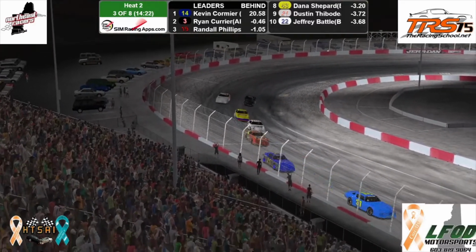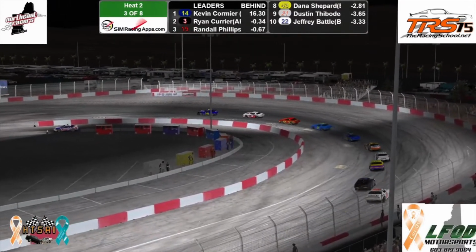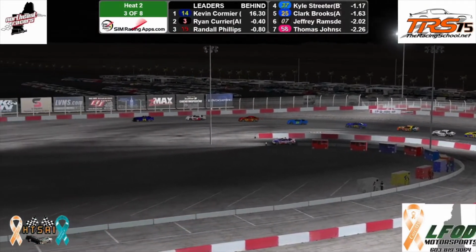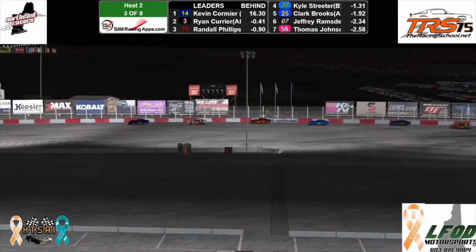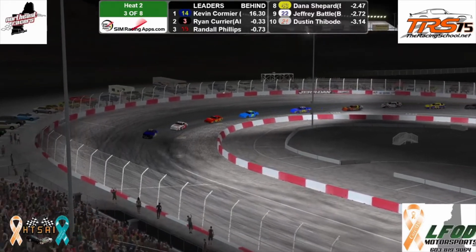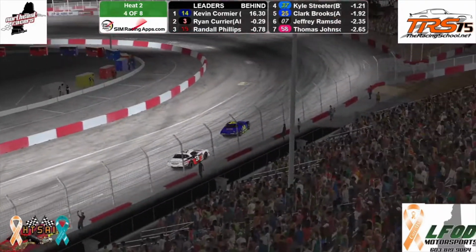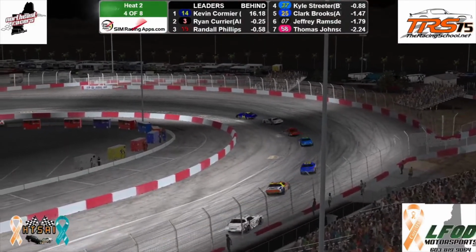Kevin Cormier in the 14, now in the lead. He's got Ryan Courier in second. Randy Phillips now back to third. Kyle Streeter in fourth. Clark Brooks is in fifth. Jeffrey Ramsdale sixth. Thomas Johnson back in seventh. Dana Shepard eighth. Jeffrey Battles ninth, and Dustin Thibodeau in 10th.